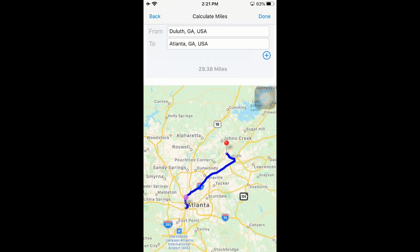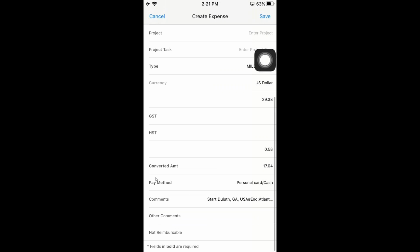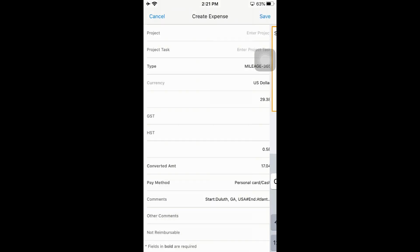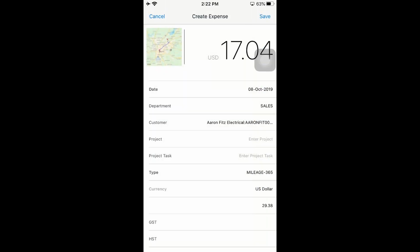I can also add an additional destination by clicking on the plus button right here, as it supports multi-destination as well. Let's keep it simple, Duluth to Atlanta, click on done, click on save, and if you notice, it has given me the converted amount. At the bottom in the comment section, if you notice, it has picked up the start and end addresses for reference purposes. And we also have a receipt, which is attached. If you click on the receipt, the receipt in this case will be just a snapshot of the map. So let's save this one as well and upload it.